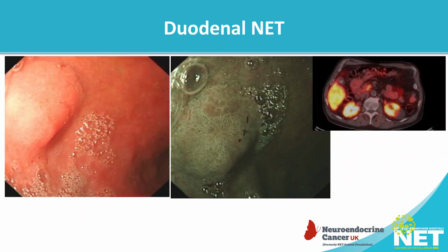So what do they look like? This picture here shows this finding we see at a normal endoscopy appearance. So what you have is this little protrusion into the wall of the lining of the duodenum. And this can be quite subtle. So this lesion, even though it looks rather large on the picture, is only about 0.5 centimeter in size. And as you can see, it's sitting within the wall of the duodenum.